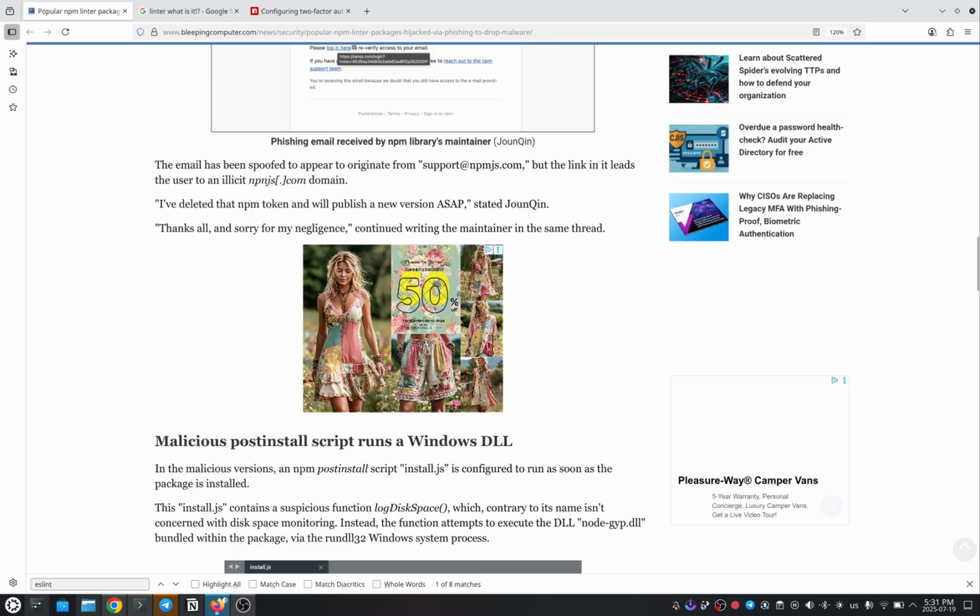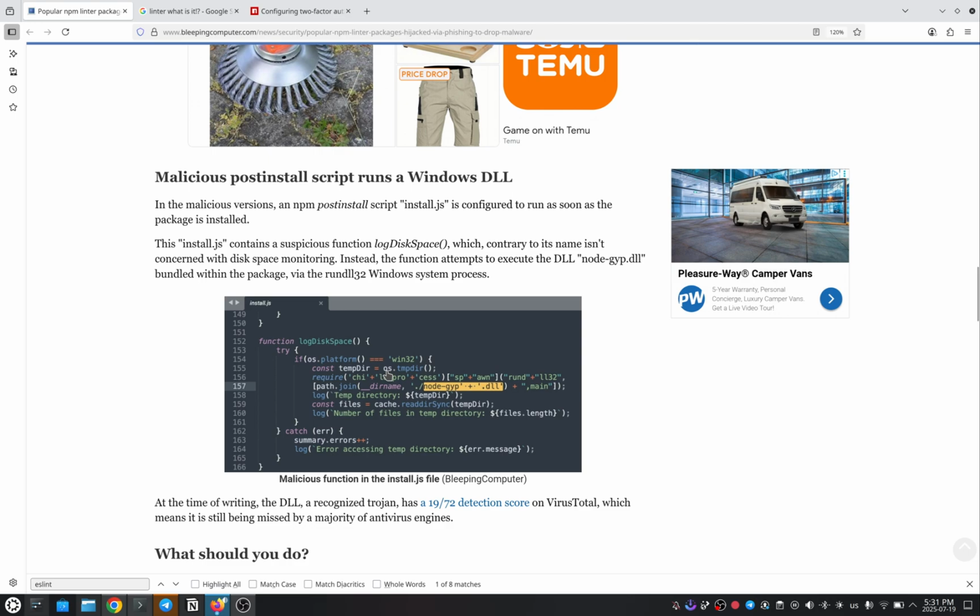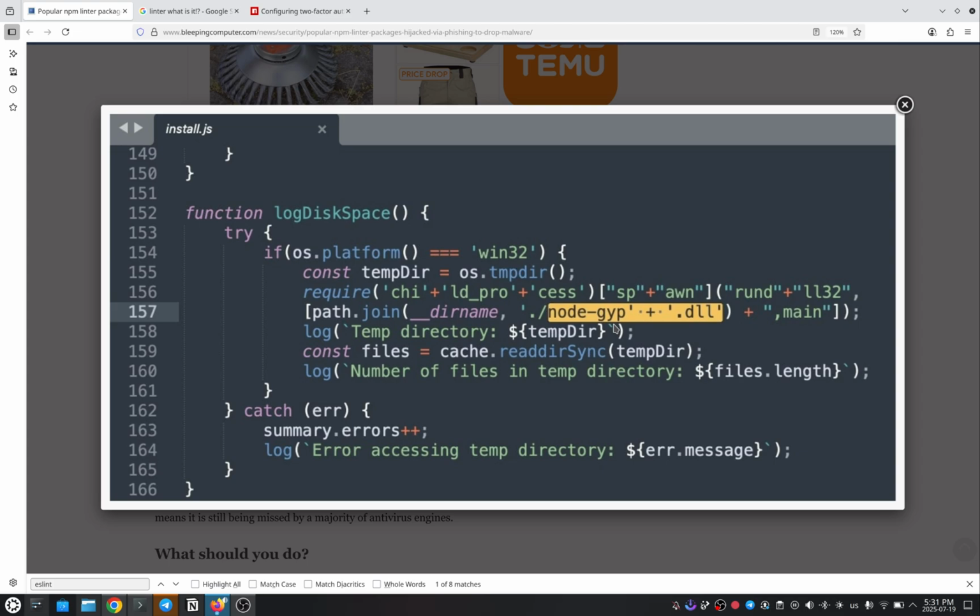So, what is behind the malware? The malicious post-install script runs silently on Windows, executing the node-gyp dll Trojan. And guess what? The AV engines cannot detect it. Only 2 of 72 antivirus engines can detect it, based on VirusTotal.